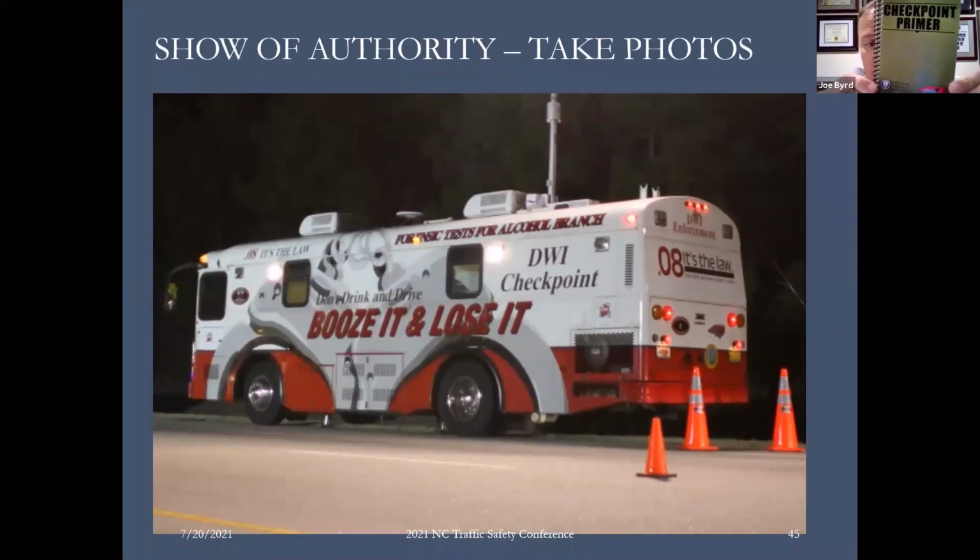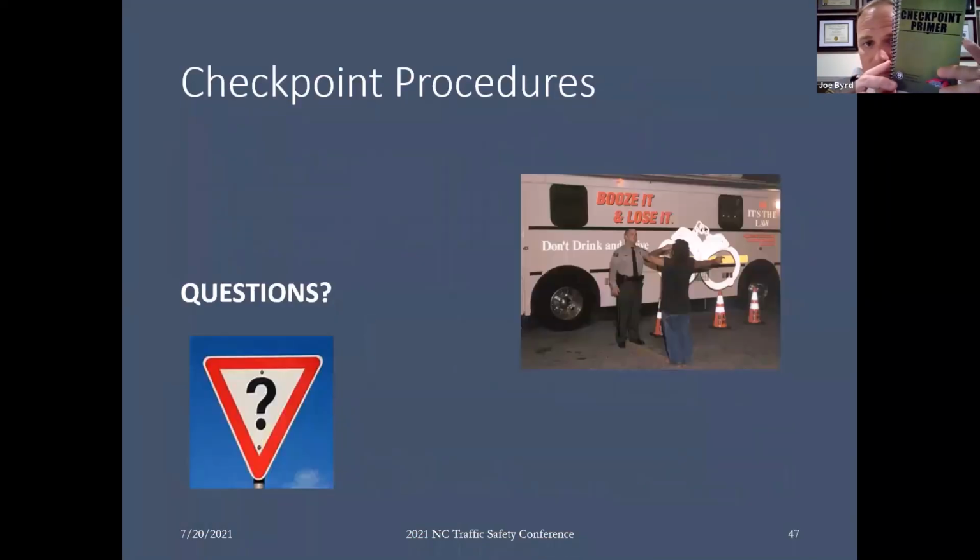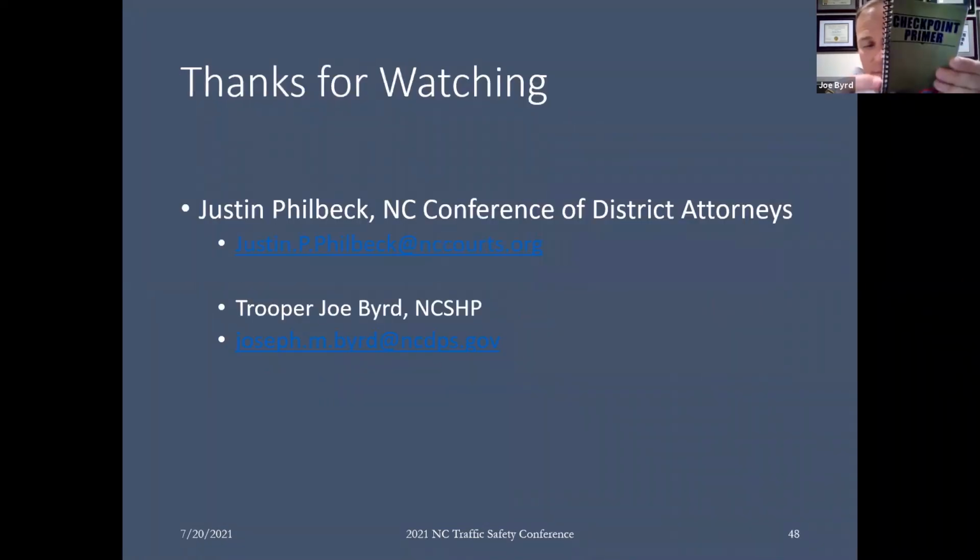This is a little small 3x4 inch checkpoint primer that the Conference of DAs puts out. This thing is invaluable, not only to the officers, I'd say it's even more invaluable to the prosecutors. It covers case law, goes through the statute, through each bullet point, and talks about common defenses to checking stations. It's updated as well. This is the latest revision, I think.